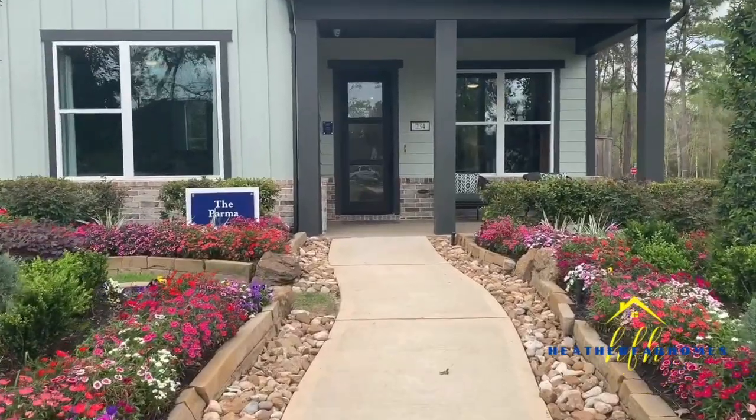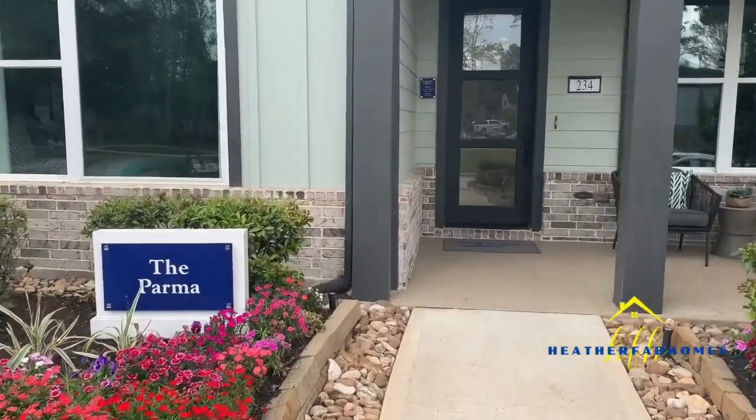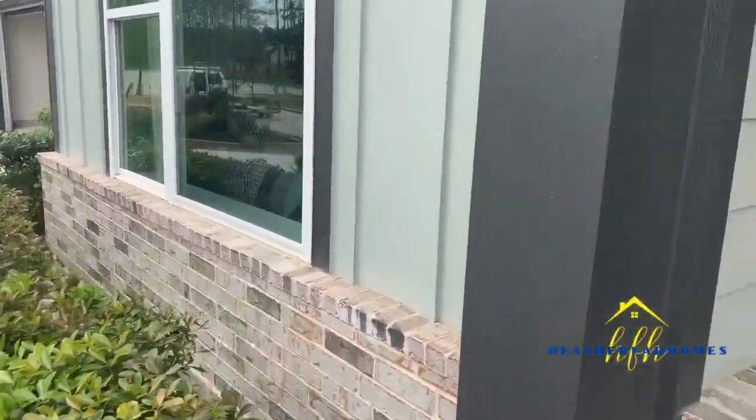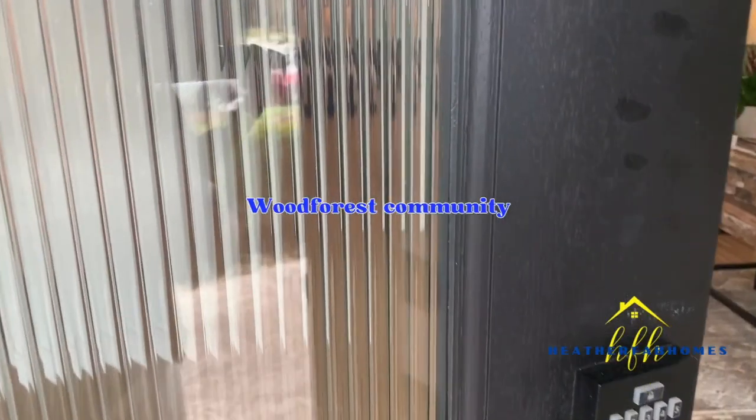Looking to downsize, a starter home, or just a home in a growing community that will fit your lifestyle and needs? Well, let's check out David Weekley Homes in the fabulous community of Wood Forest with the Kingsley Square 50-foot home site here in Montgomery, Texas.